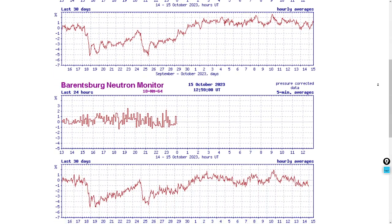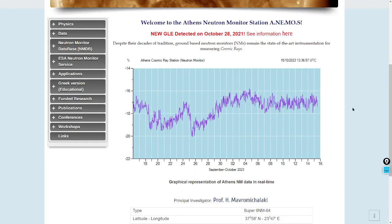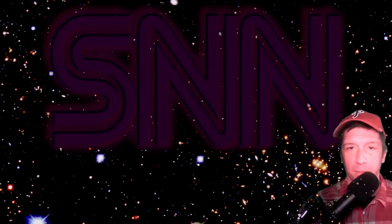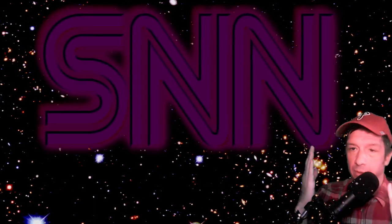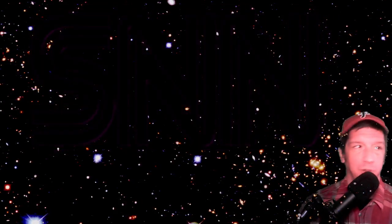Barentsburg is next, and a downtick there at Barentsburg. So the average of those two is largely flat over the past 30 days. Next, we'll go much farther south to Athens, Greece, which is very flat over the past 30 days. So that's Athens. And did you know the cosmic ray flux is inversely proportional to sunspot number? Yeah, cosmic ray flux. When we see high cosmic ray flux, we see low sunspot number. In other words, it's inversely proportional to solar activity.